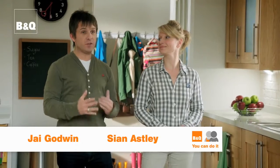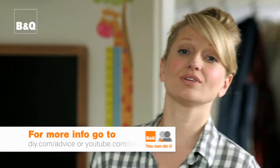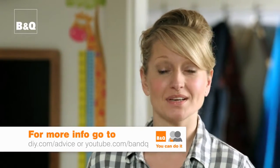So you've chosen your new kitchen and your appliances, and you've been provided with a 3D image to visualise your new kitchen. You will, however, need to factor in at this stage the cost for moving any additional plumbing or electrics. Of course, installing a new kitchen is a big investment, so why not ask your B&Q consultant about credit options?